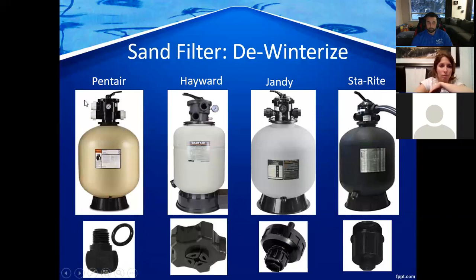Okay. So more on sand filters. These are just the different brands. Again, Pentair is usually beige, Hayward, Jandy, they all relatively work and look the same. A lot of the companies are incestuous and they share different parts and brand them with each other's names on it.